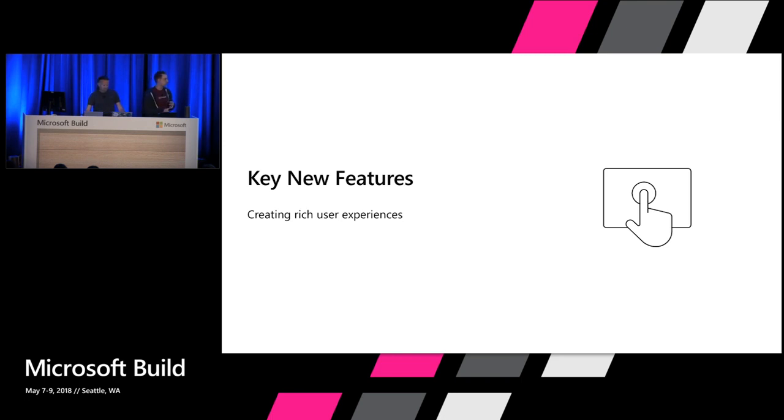And of course, oftentimes you as a developer want to stream audio back to your user, so we've added support for audio streaming as well. To give you a demo of how you can add some of these features to your Cortana skill, I'm going to pass it back to Andy.